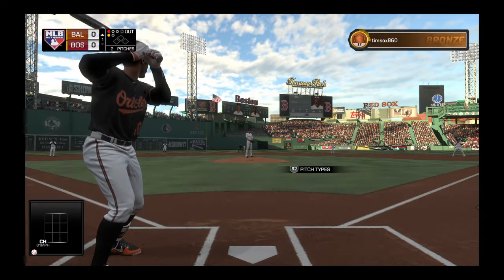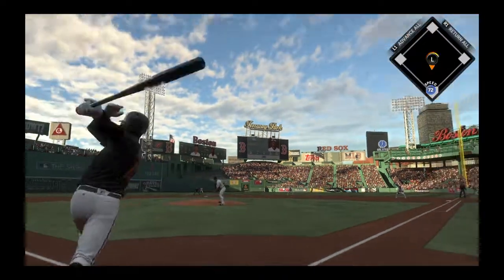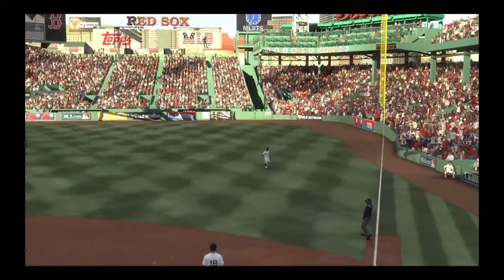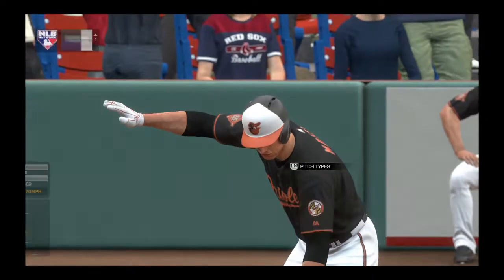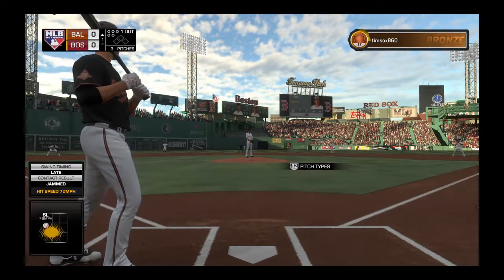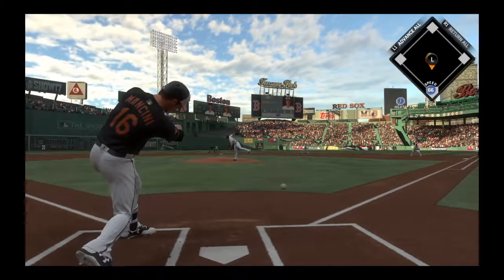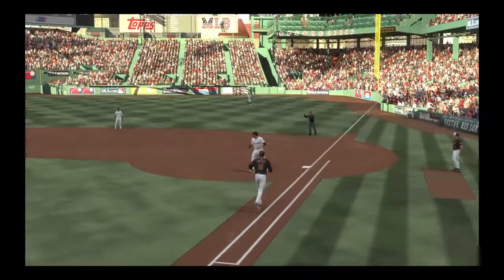Game time temperature tonight 62 degrees, but should drop into the 50s before we're done. Here's a looping fly ball out to right. Betts coming on, makes the play, one away. Now at the plate, Trey Mancini. The season batting average comes in down in the 240s. Hard hit to first. Moreland is there, and he is out on the tag.